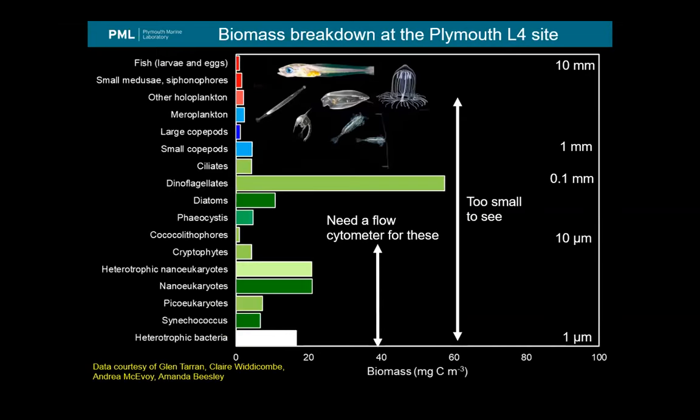So this is actually a biomass breakdown of all of the plankton that we sample at the L4 site. And I've ranked these groups, we call them functional groups or broad taxa, from the largest at the top, the fish larvae and the eggs of fish, through the jellies, various plankton, right down to heterotrophic bacteria about a micron long. I don't know if you can see my cursor, but I just described this classical food chain. The diatoms are actually quite a minor proportion of the total biomass. In turn, the large copepods, for example, the Calanus, are a minor proportion, as are the fish larvae. So a lot of the plankton that you see are right up this top end, and they're a tiny proportion of the biomass. Most of them you need either a microscope to identify, or they're even too small for a microscope, you need a flow cytometer.